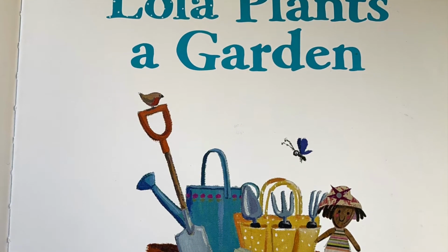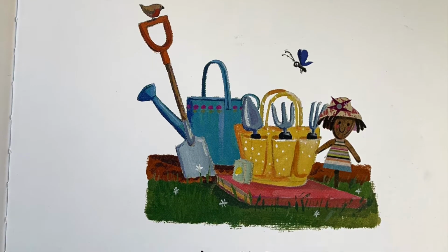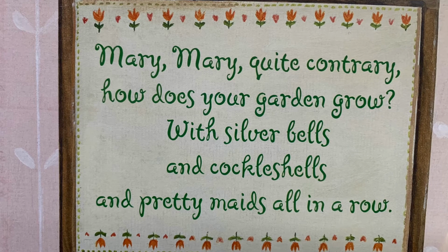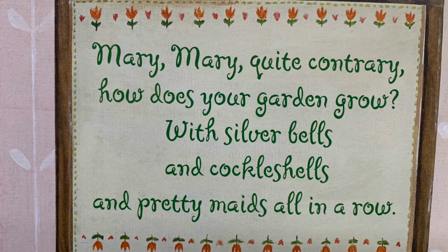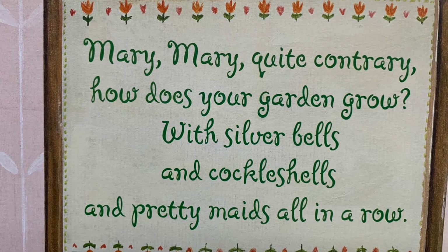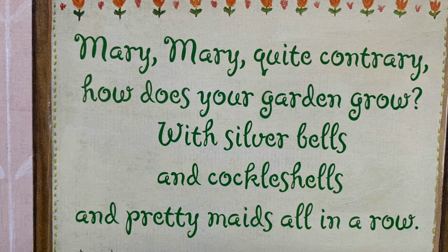Lola Plants a Garden, written by McQuinn and illustrated by Rosalind Beardshaw. Mary, Mary, quite contrary, how does your garden grow, with silver bells and cockle shells and pretty maids all in a row?